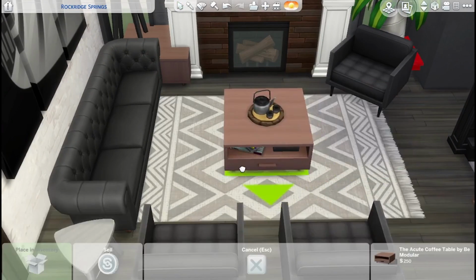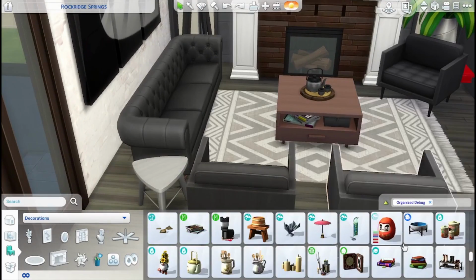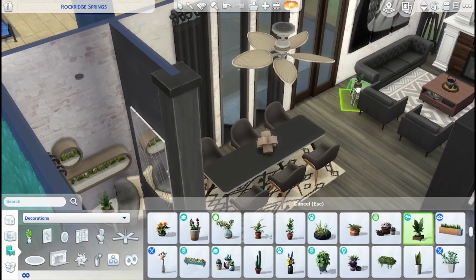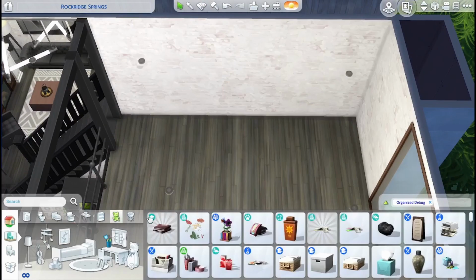I've never used the coffee tables from Dream Home Decorator before, just because I always feel like they're way too big. Here it felt a little too small, but I'm happy with how it looks because it means your Sims will not have any routing issues, which is always good for playtesting.